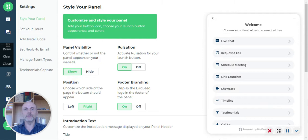Right now, it is on AppSumo. You can get it for 1 year free. After that, it's $99 a year. So basically $8 a month. I mean, very, very little.